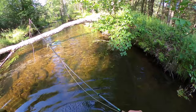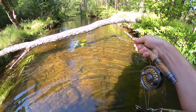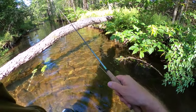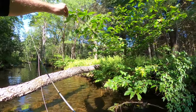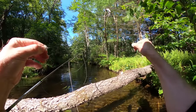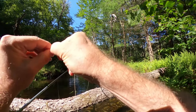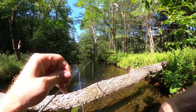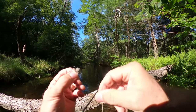All right, I'm not sure which branch. Oh, I see fly line. Ha ha, I got my Super Atoms back. Just pulled it out of the branch right there. Here it is. Cool. Glad I sacrificed it. Wow. This Rio 5X is good stuff. That was strong. I really had to pull hard to get that to break. All right, back in the box for that productive fly to be used on another day.